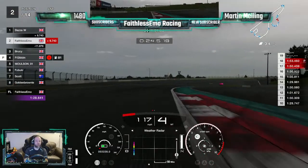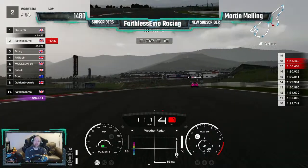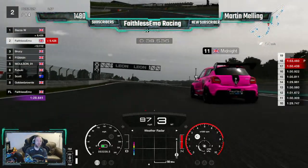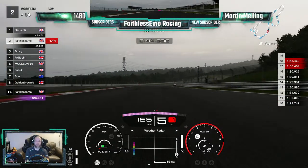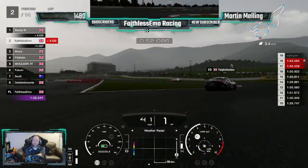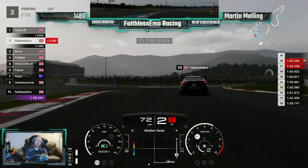Just need to make sure we readjust our brain that we do not have soft tyres on anymore. There is less grip here, although I would have said probably more than our used softs that we had on. Yeah, we've just dropped into the 30s on those used softs. So once we get some clear track, see what kind of lap we can do.